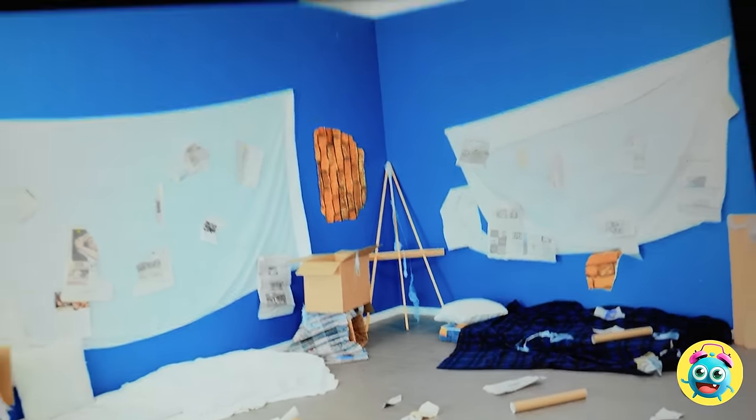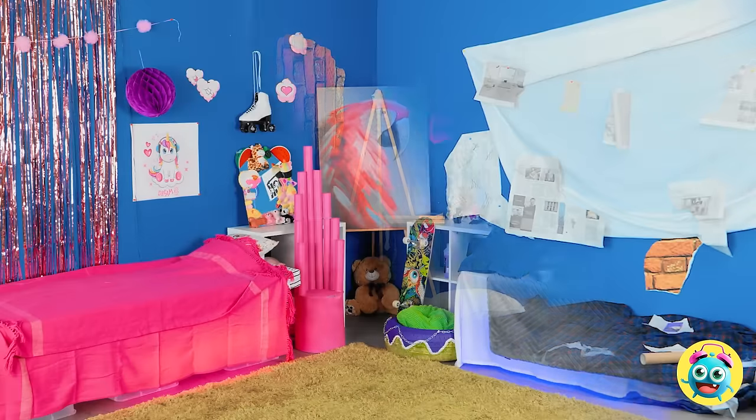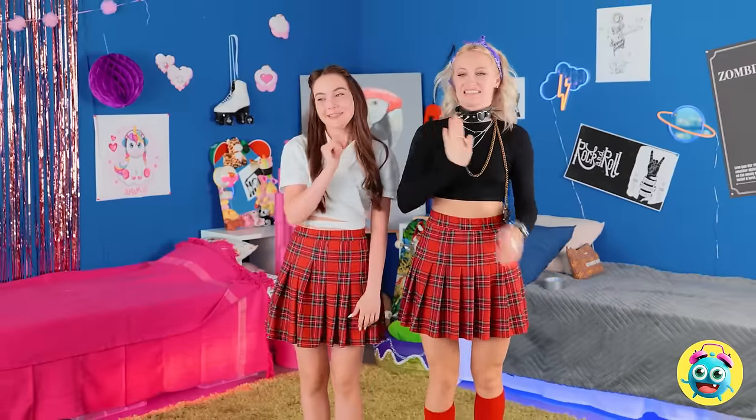Okay, how's it looking? It's amazing! What a difference! It's hard to believe it's the same room. I know. We should do this professionally. It feels like home. Let's get comfortable. It's perfect. Come here. Did we just become besties? I'm not big on hugs.